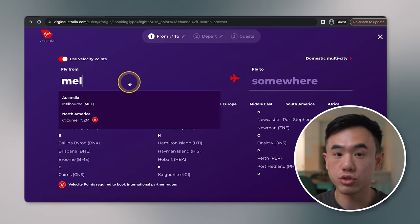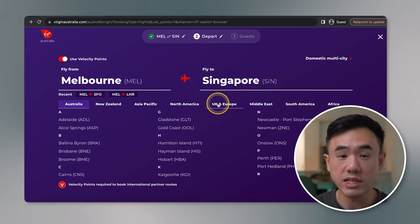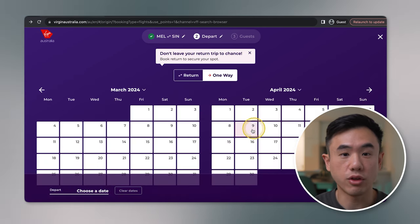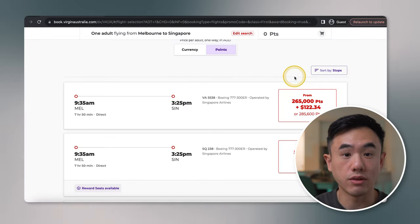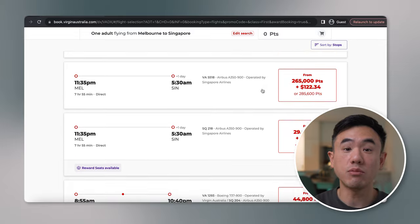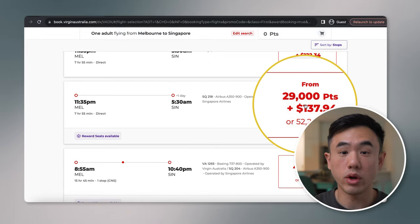All you would now need to do is to hop onto Virgin Australia's website and search for that exact same flight, that route, and on that date, and we should be able to find that reward seat on Virgin Australia. And here we go, that same reward seat for 29,000 points plus taxes. This process is essentially the same for all of Virgin Australia's partner airlines if you do choose to use their own website to search for reward seat availability.